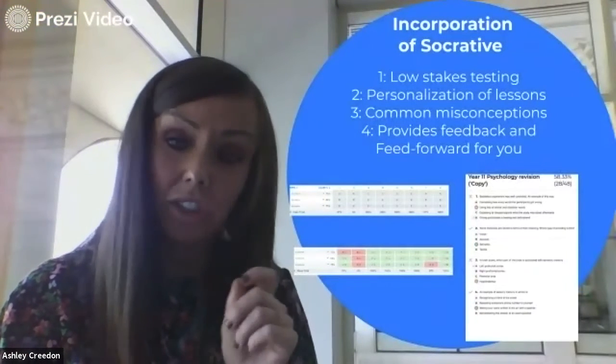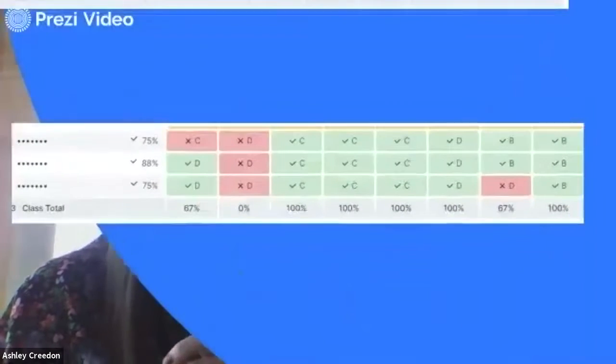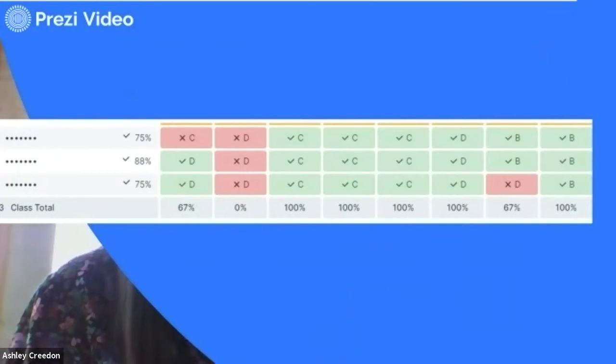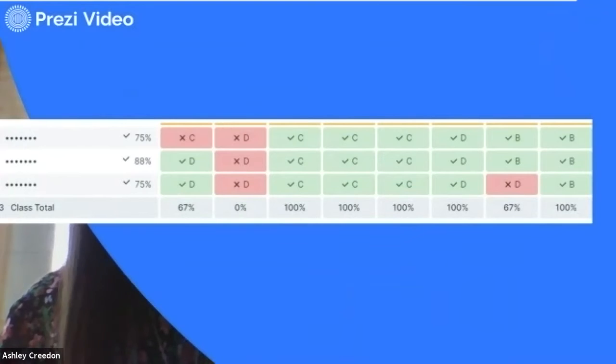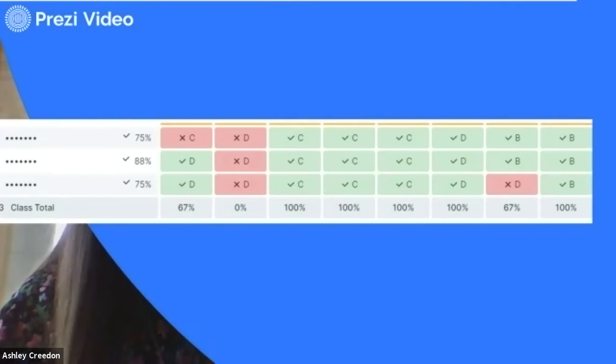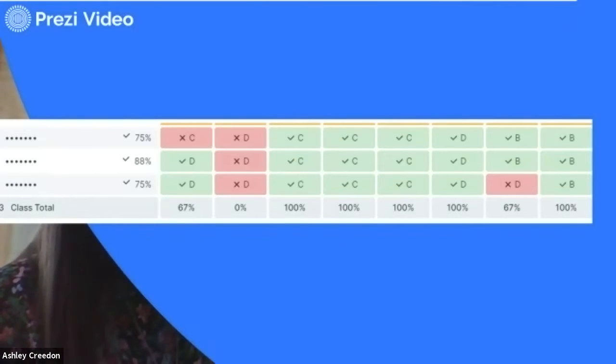All I have to do is change some of the settings on Socrative, and I can get even more information. So right now, I can see the red answers, obviously the ones that they got wrong, and the green answers. But instantly, again, I don't waste my time analysing this because it does it for me. I can look at the second question in, and all of my students got that question wrong. Why is that? So now I know straight away, I'm going to go see what question 2 was, put it up on the board, and go through it as a class, because this shows there's an area that they do not get, and I need to go back and revisit that.